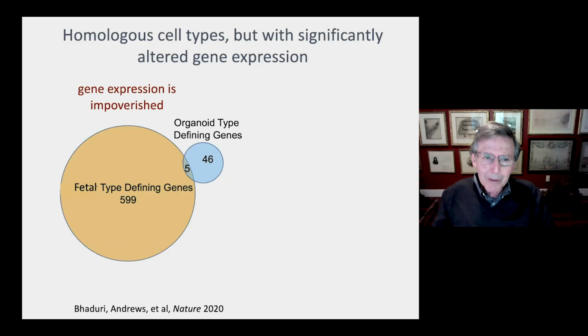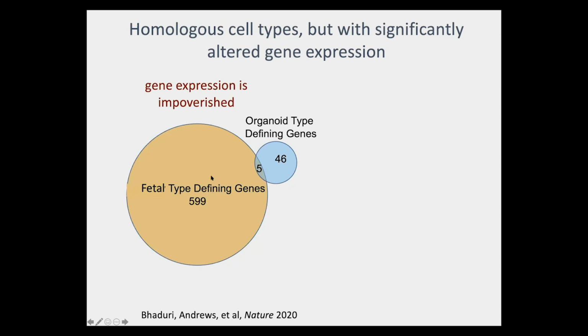But if we dig deeper into the actual genes that each of these cell types express, we were struck by this: in the fetal tissue, we have cell type defining genes, genes that are enriched in just one cell type compared to all the others. And if we look across all cell types, we found around 600 of these genes. If we do the same in our organoids, we found only 46 that were truly enriched uniquely in an individual cell type. And only 5 of these genes were conserved, were the same genes. So gene expression is impoverished when you compare the same cell type from fetal tissue to organoid.